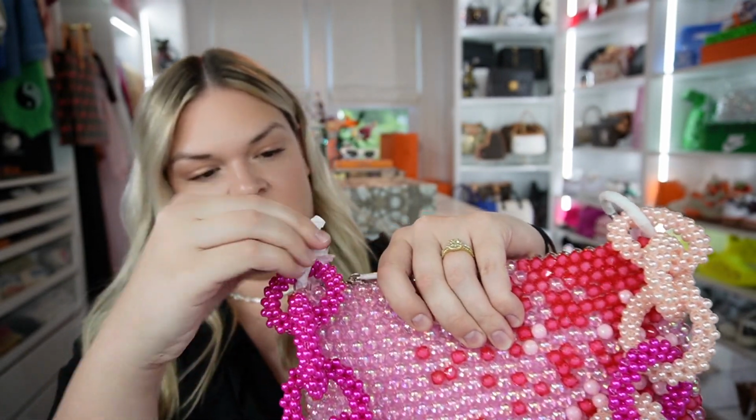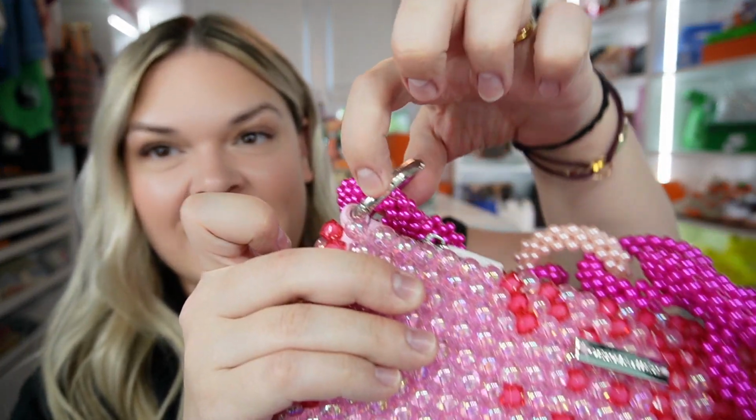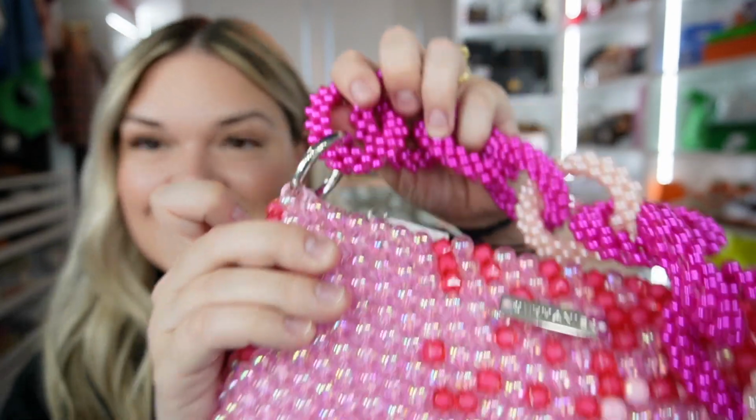Let me try to take this tissue off of the hardware so that you guys can see it. Oh, there, see? It just comes off little by little. Like I said, this is the bag of my Barbie girl dreams. Anything pink and sparkly. It's removable. So this is like a carabiner and you can take this part off if you want. I did not know that. So then you could carry this as a clutch. Ugh, I love that detail.